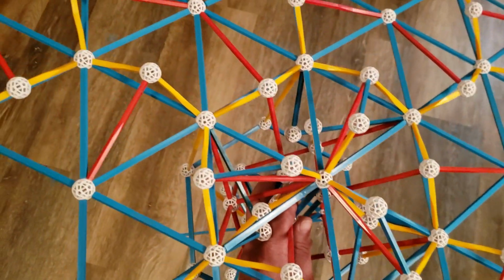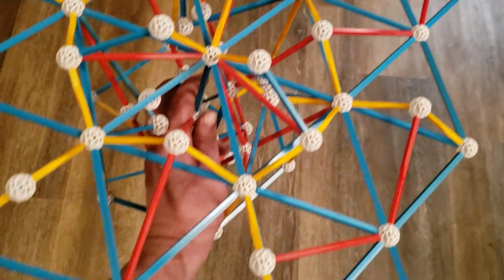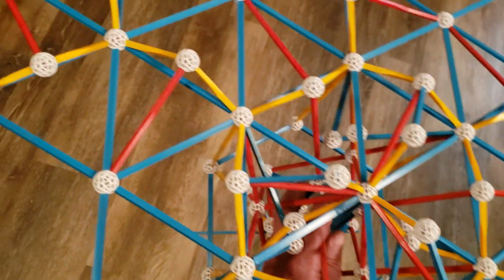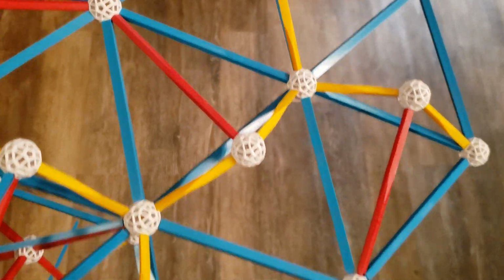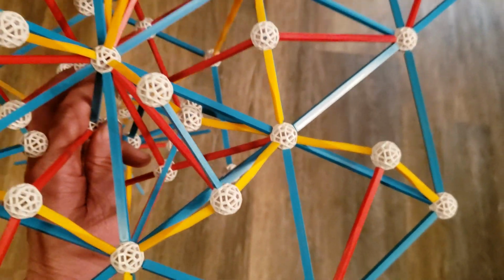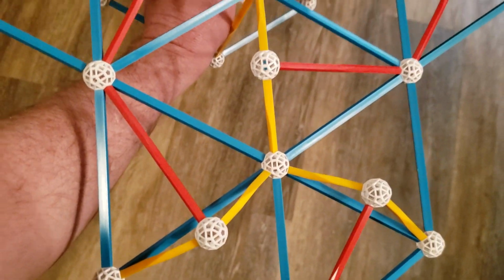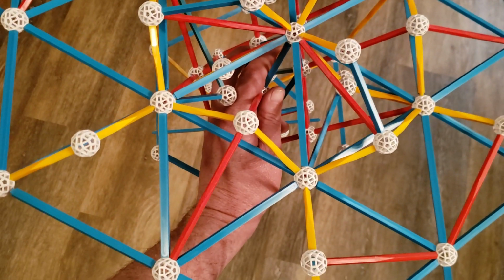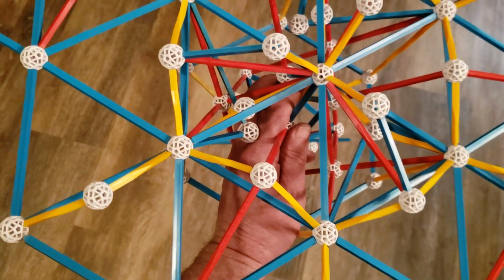Okay, so what you're looking at is half of the Claire's goblet. Each one of these represents graphene. The yellow is the neutron, the red is the proton, the blue is the electron.